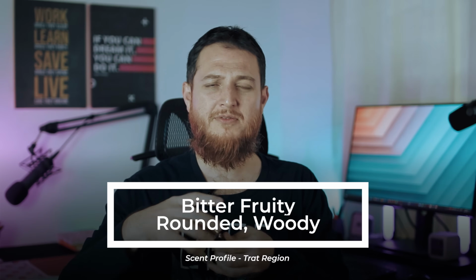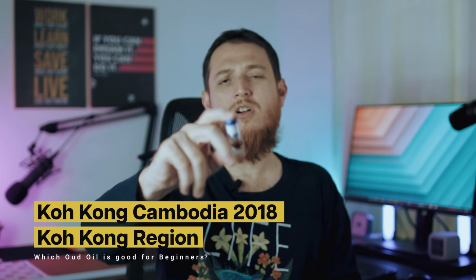Okay, so let's sniff this one. Yes, this is a fruity kind of vibe. I normally don't enjoy Trat Oud oils much, but this one is good. Then if you want to get a Cambodia Oud oil, there are very few Cambodia oils that are really sweet and have a caramel kind of note to them. But the region I love is Koh Kong.